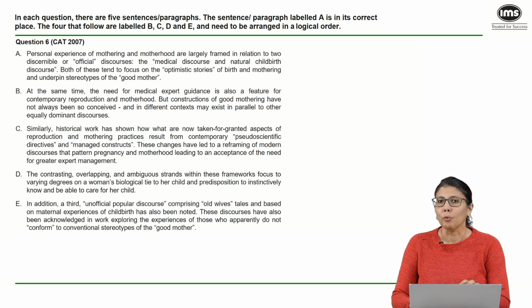So even if you don't quite understand everything, we should understand that the topic is the discourse surrounding mothering and motherhood, and we are talking about two of them. These are the two official discourses. So this is our starter, it is given to us.